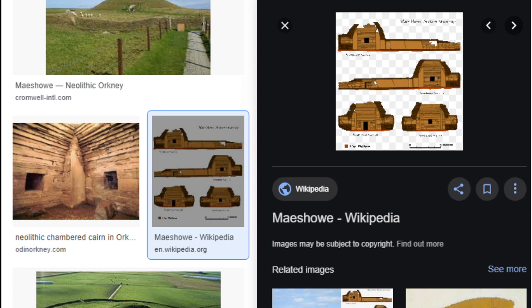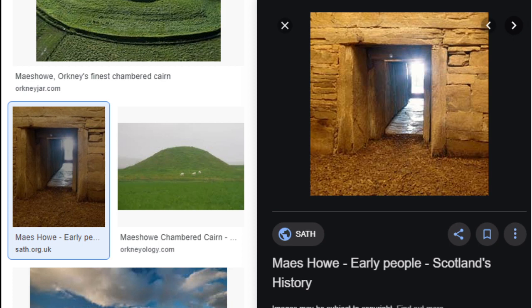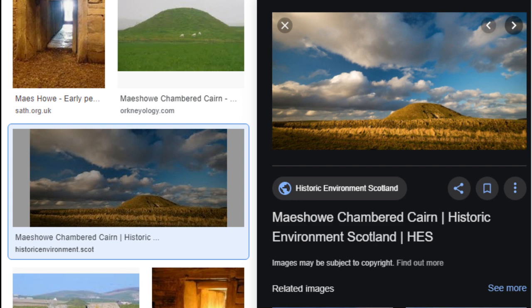And where did it say where these were, Pip? Did you pick up on where they said this was? So, the chamber and tombs of, is it Man's Howe? Maeshowe, yeah, that's it. Maeshowe is in the heart of the Neolithic Orkney World Heritage site, along with the standing stones of... Pip, you should be reading this. I'm going to butcher it.